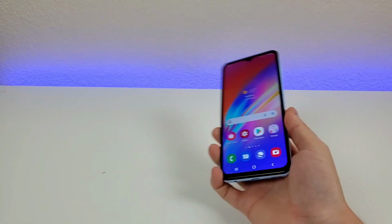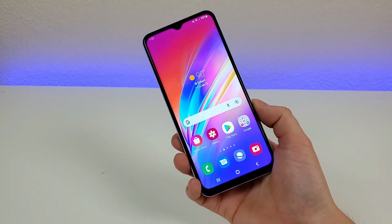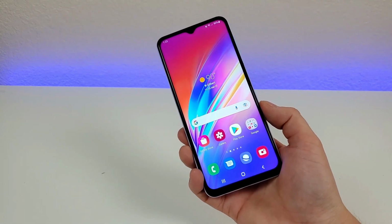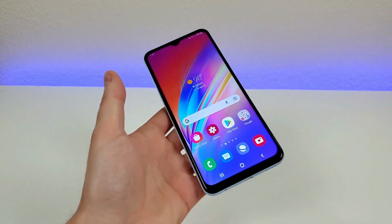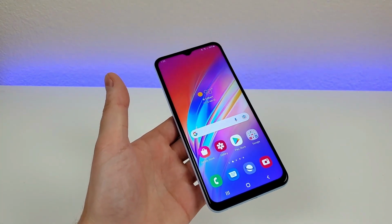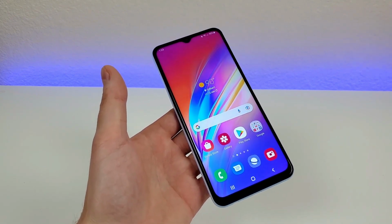Now, my third favorite thing about the A23 definitely has to be that we have a 3.5mm headphone jack. Now, at this point in 2022, there are not too many devices that still offer a headphone jack, and pretty much all the ones that actually do at this point are lower end phones. So it is good to see that we at least still have it here with the A23, but I do know that there are other devices in this year's A series that don't have a headphone jack any longer.